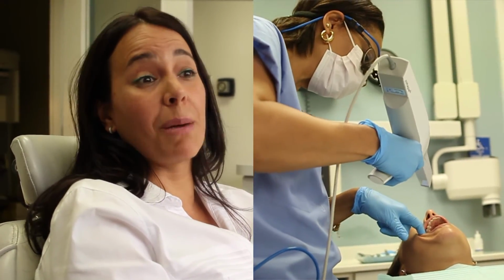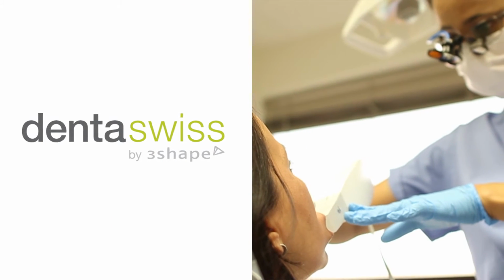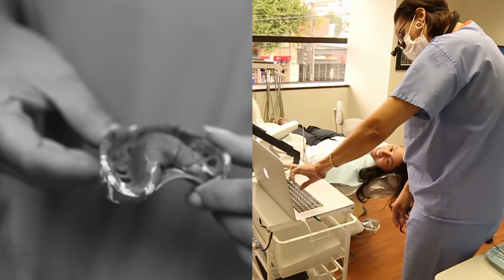Coming to this practice with this type of technology really makes me feel like I'm getting the best treatment that's out there. The 3Shape scanning is so much easier for patients because it's digital, it's a camera taking the image, and it's done so quickly, with no gook in their mouth and no more gagging. So this is awesome. Absolutely, the future is now.